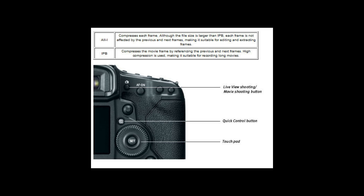With a silent control function, adjustments can be made quietly with a touchpad located on the inner portion of the quick control dial. The built-in wind filter helps suppress unwanted wind noise that can distort or muffle sound. The CMOS sensor's new drive system significantly increases image processor performance, reducing color artifacts and moire.